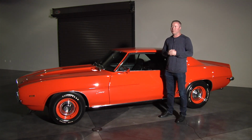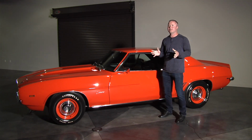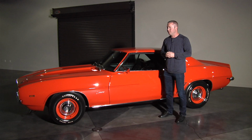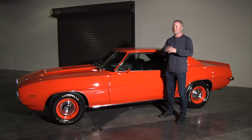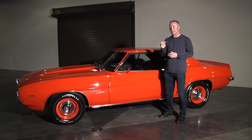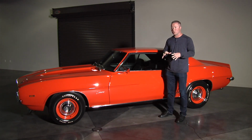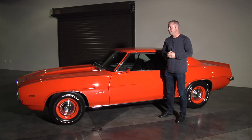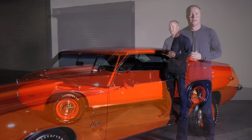I really don't care what kind of cars you're into. If you have a ZL-1 in your collection, then you have something that, regardless of a lot of different factors, a very, very limited number of people in this world have the opportunity to have. So you're definitely one of a very small group of people that are very, very lucky.